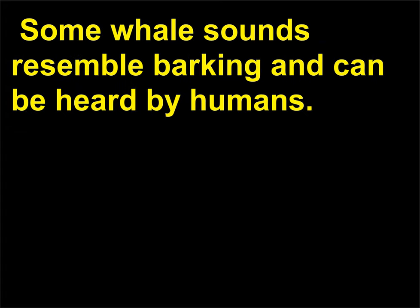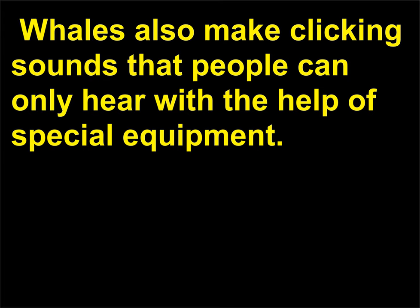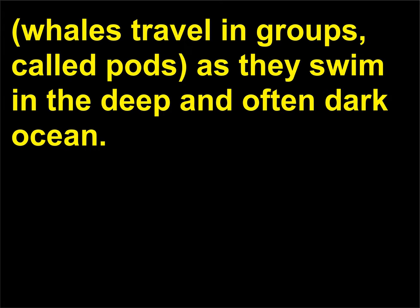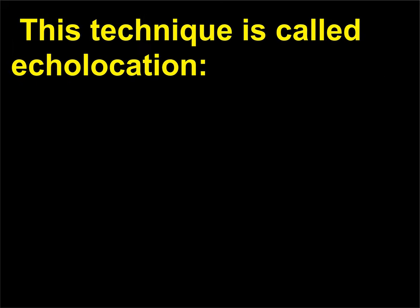Some whale sounds resemble barking and can be heard by humans. Whales also make clicking sounds that people can only hear with the help of special equipment. Scientists think that whales use these sounds to help them find their way and keep track of one another. Whales travel in groups, called pods, as they swim in the deep and often dark ocean. This technique is called echolocation.